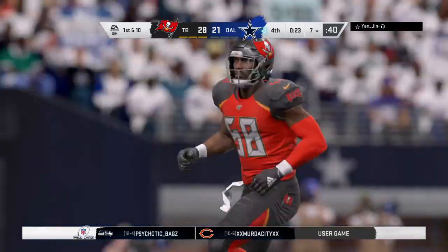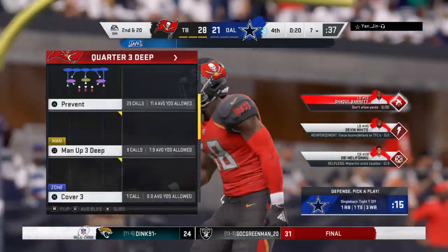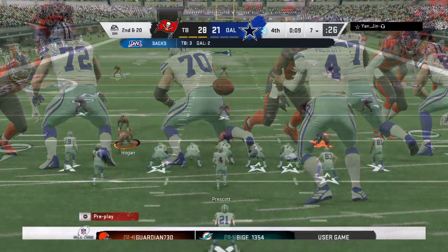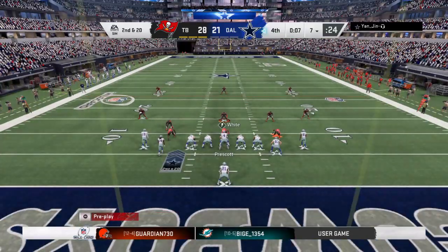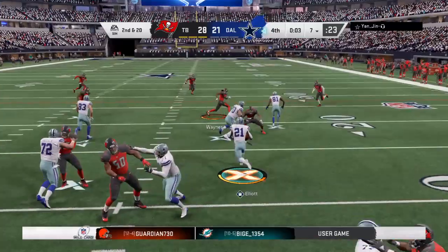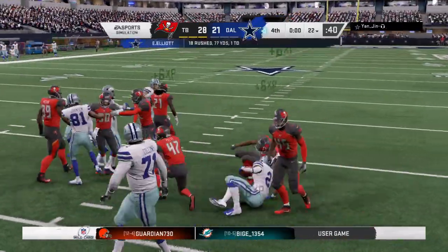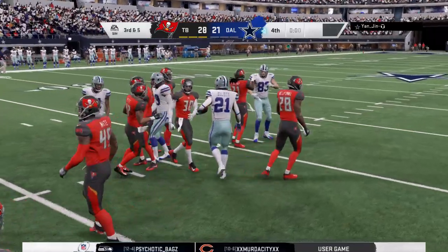And he can't get a throw away. He's taken down. Shaquille Barrett in there to drop him as that clock continues to run. So now 20 yards to go on 2nd down after the sack. Work to be done. Now Elliott. He's got room to run past the 20 as he'll take this up to the 22-yard line.